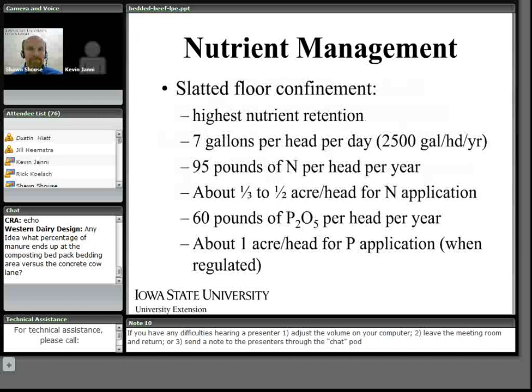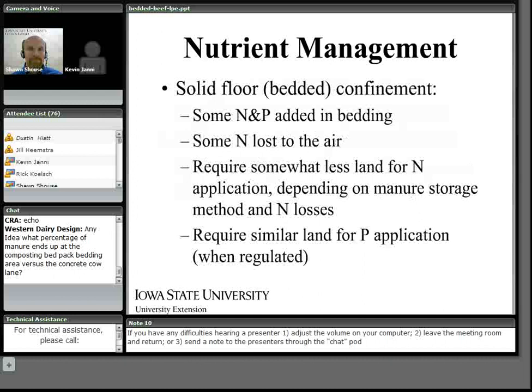Phosphorus, you'd have about 60 pounds of P2O5 equivalent per headspace per year, or roughly enough to fertilize 1 acre of crop ground. When we look at the bedded buildings, it's much harder to estimate the amount of manure. You're going to have roughly the same nutrients dropped in the building, plus a little bit of nitrogen and phosphorus added in the bedding. There will be some nitrogen loss to the air as ammonia, although the amount there is probably not huge. So I would say in general, they're going to require somewhat less land for nitrogen application, depending on how you store the manure and how much nitrogen loss there is, and roughly the same amount of land application area for phosphorus as a slatted floor building would.